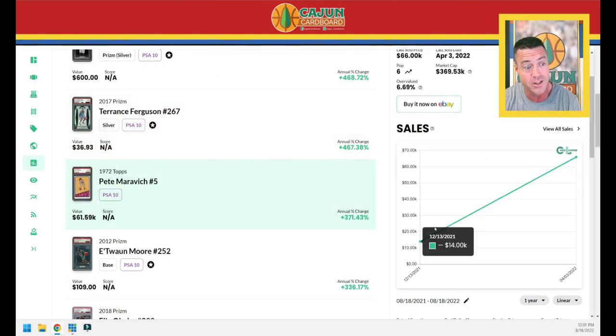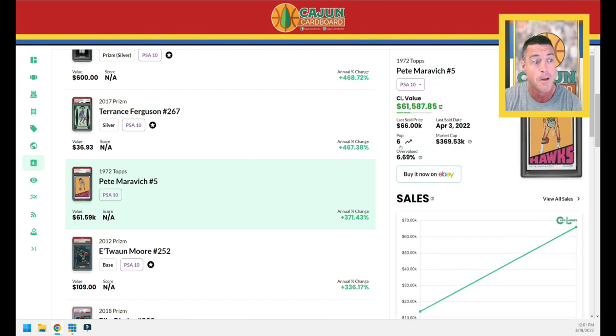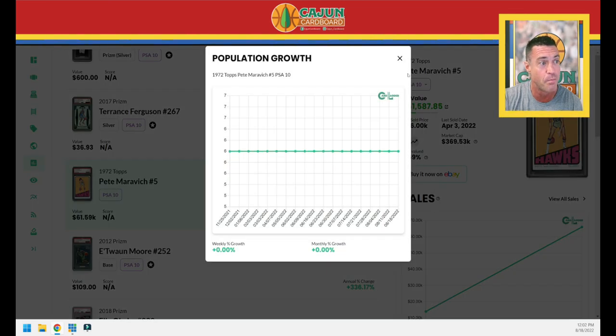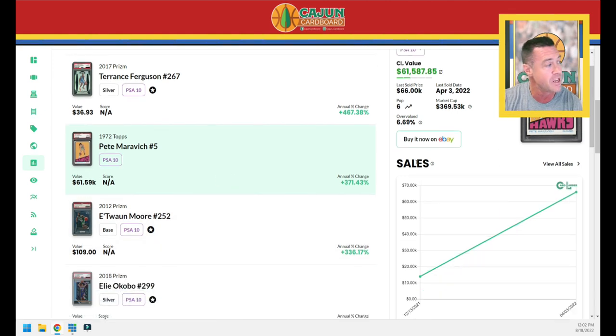This 72 Pete Maravich only sold twice, but in a 9-month period, 14,000 all the way up to 66,000. It's a Pop 6 card, guys, with no PSA 10s being added. It's one of those deals where, if you see it, you may not see it for a year or two.